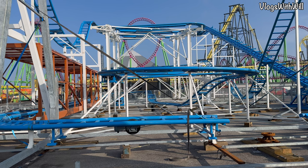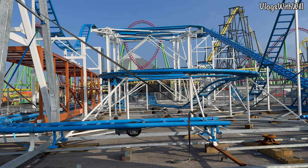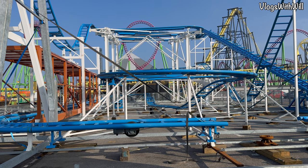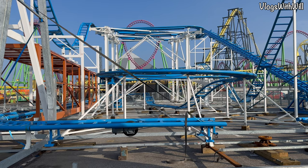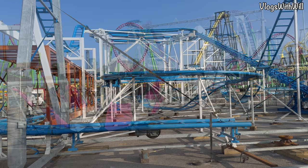Here's a better look at that new spinning coaster at Fantasy Island. Loving the blue and white colour scheme they got on this. Really stands out. I expect the cars haven't arrived yet either, because I can't see them anywhere on site as of yet.